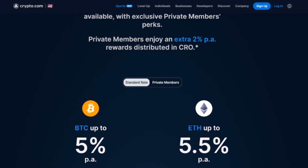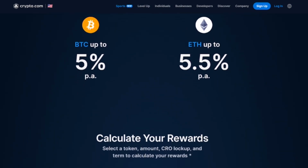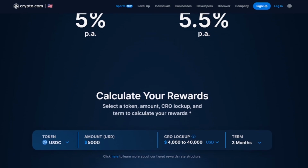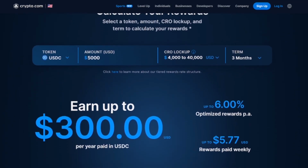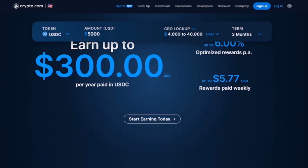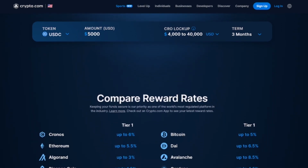Number 2 on my list is going to be increased earn rates. What this means is if you simply download the Crypto.com app, you will get these earn rates, but you get better earn rates if you actually sign up for the Crypto.com card. The way these earn rates work is there's 3 different levels. There's the flexible level where you earn the least. Then there's the 1-month lockup where you earn a little bit more, actually a good bit more. And then there's the 3-month lockup where you earn even more than that.